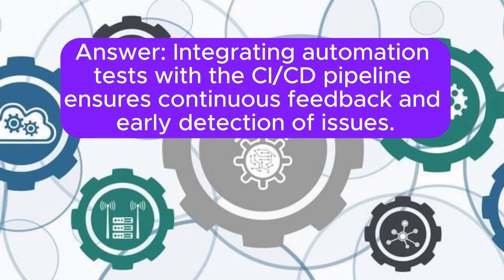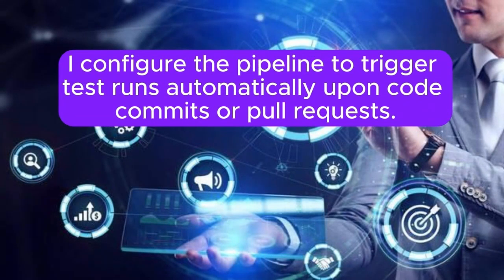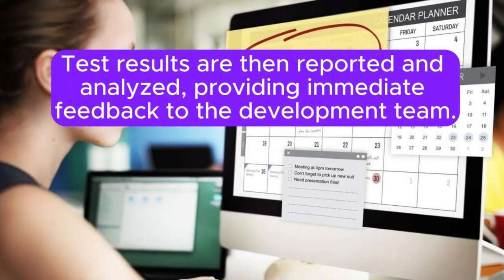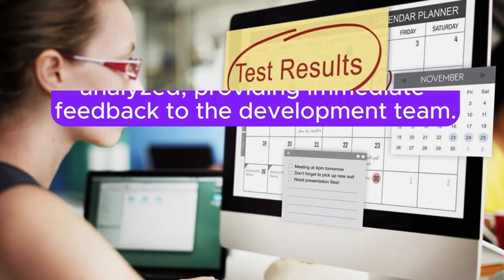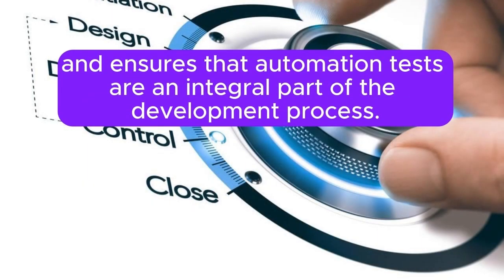Answer: Integrating automation tests with the CI or CD pipeline ensures continuous feedback and early detection of issues. I use tools like Jenkins, Bamboo, or GitLab CI to automate the execution of tests with each build. I configure the pipeline to trigger test runs automatically upon code commits or pull requests. Test results are then reported and analyzed, providing immediate feedback to the development team. This approach helps maintain code quality, reduces the risk of introducing defects, and ensures that automation tests are an integral part of the development process.